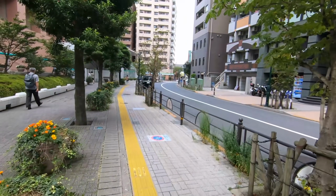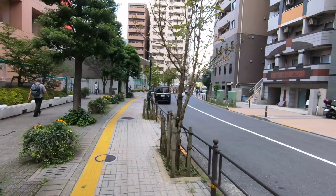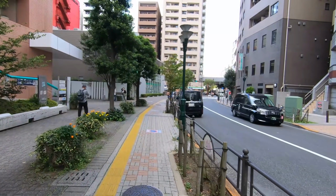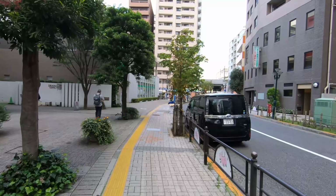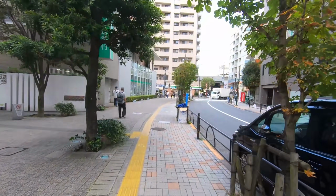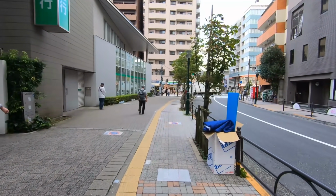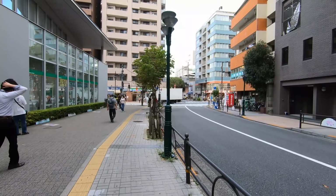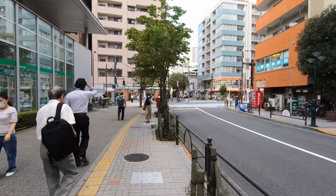All right. Can you guys see the train tracks already? For the past 2 years, Nerima had canceled their festivals. They have some big festivals here because there is a temple near here, or is it a shrine? Sorry, I don't remember at the moment. Can you guys hear the train? Yeah, we're literally like a block away from the train station.